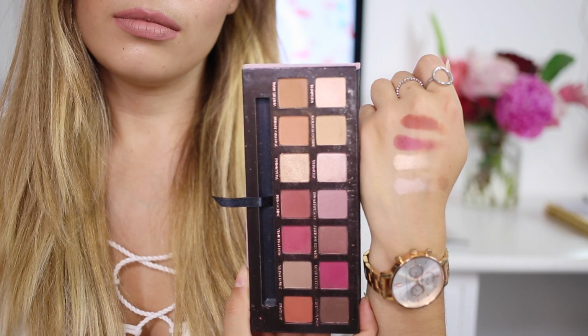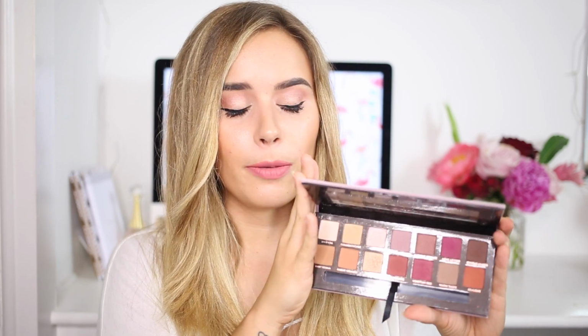Number two, the shades inside are just incredible. There is not a colour in here that I have not used, and for a palette that contains 14 shades, that is incredible. It's so warm toned. There's a few shimmers in there that are really lovely and creamy and not overly chalky or chunky in their glitter. They are absolutely beautiful, and the mattes blend like a dream. They're not chalky. I am so in love with this. I've been using this so much. So big fan of this palette.